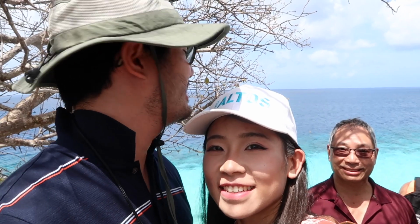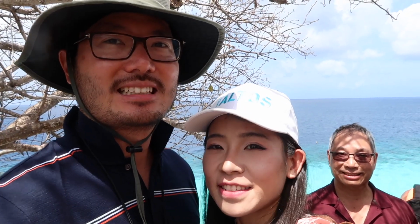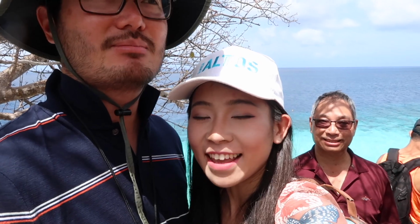Hello, where are we? At the 100 Steps. Which city? In Bonaire, 100 Steps.